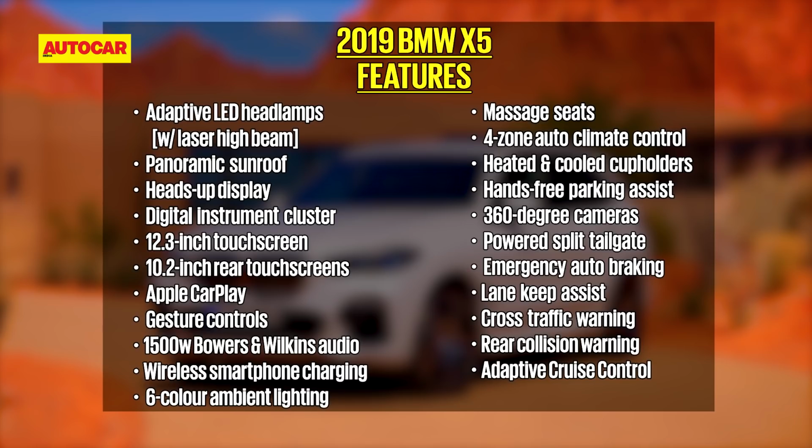Features at this point have not been sealed for the Indian version, but there are things like ambient air package, a 20-speaker 1500-watt BMW system, thermo cup holders that can be heated or cooled, and a host of safety and driver assist systems, including the very popular Park Assist, but it remains to be seen what makes it to our country. You can also opt for a third row of seats, and I'll come to that a little later.